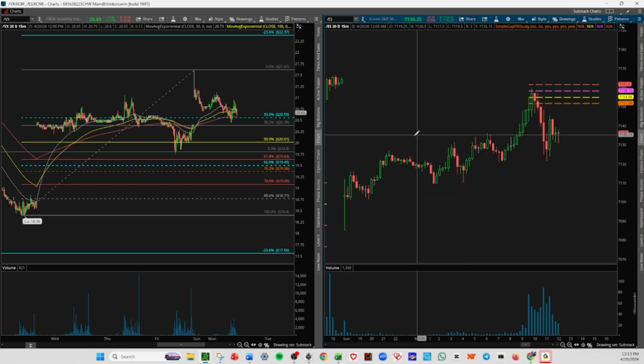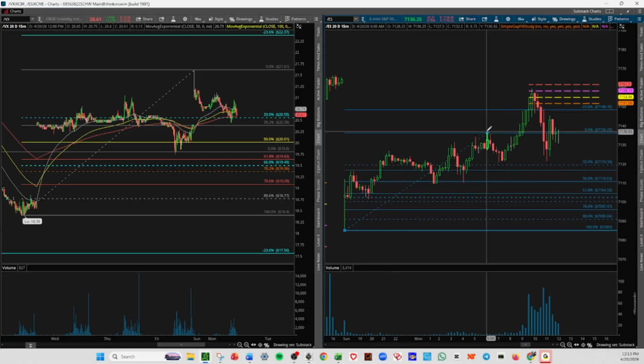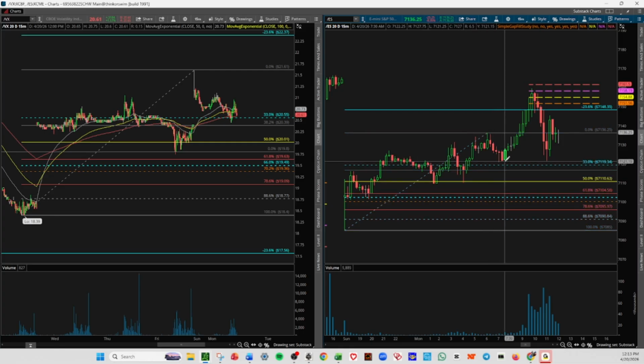And so yes, it would have been easier if you were in earlier, of course. But what could you have done? You could have tried to play this low going into the morning. And I didn't. So I was actually playing the 71.41 area here as an entry.